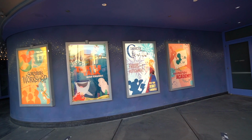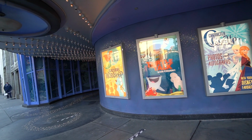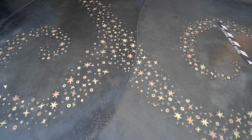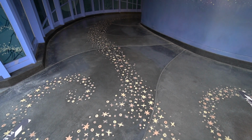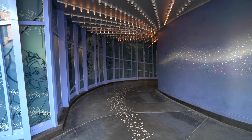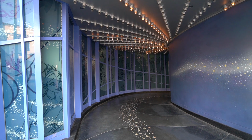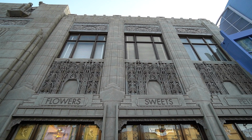I do enjoy the frame posters out front. Always love when they hang their artwork inside of the resort. And this stonework is pretty interesting. Is it supposed to be sparkles and shimmer because there's magic in there? Or is it supposed to be starfish and like weird ocean Cheerios because Crush's Turtle Talk's in there? You decide. Holy Art Deco, Mickey Mouse.